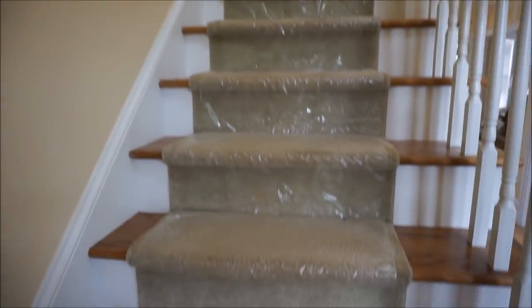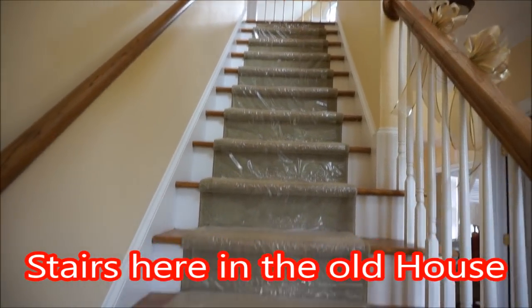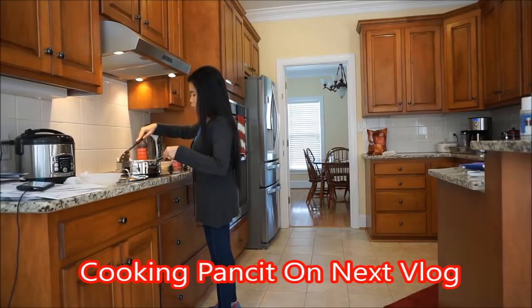And also, this is the stairs that we're going to change. I don't know why he wanted to change it, because it's still new. This is the stairs of our new house, guys, that Charles wanted to change as well before we put that in the market. So, ayun, that's what we did today. And I think they're going back to us in a couple of days to give the estimated price for them to install all of those. And for now, I'm going to cook pancit for today.